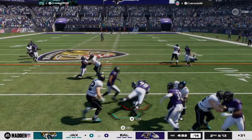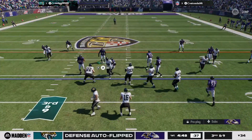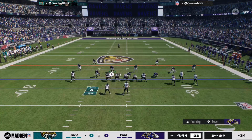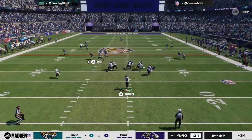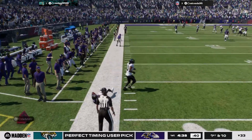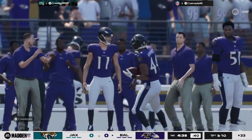Lawrence going to give it to Jeter. And it'll be a pickup of 3. So 3rd down, forthcoming. It's a gain of 4. And it's 3rd down. Lawrence now. His first throw of the game is going to be intercepted. Picked off by Marlon Humphrey.